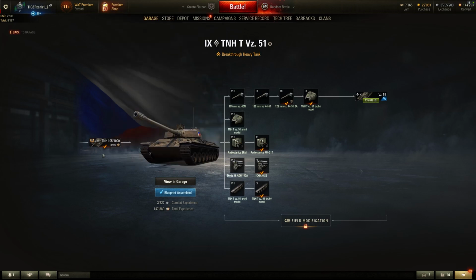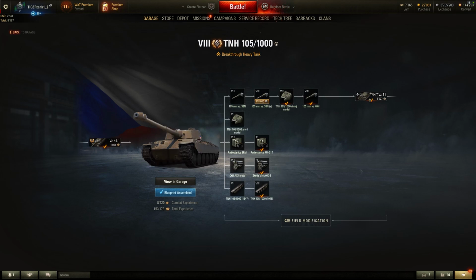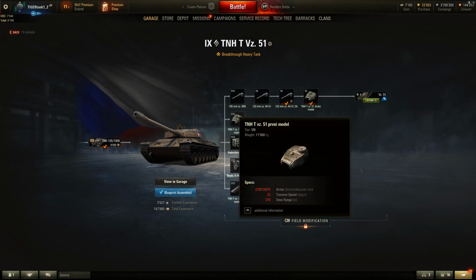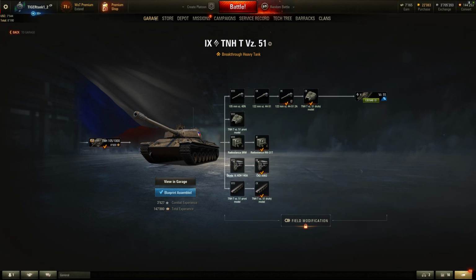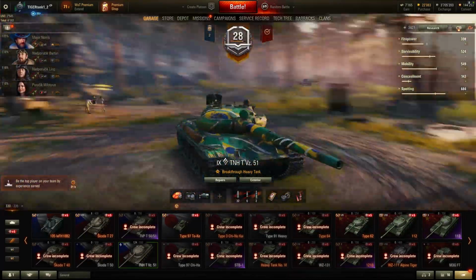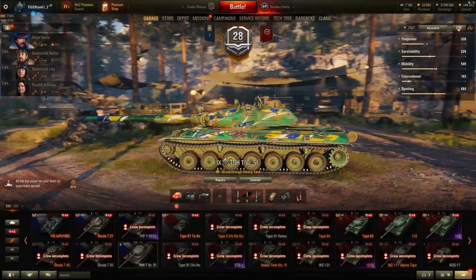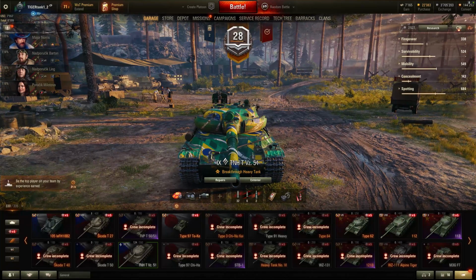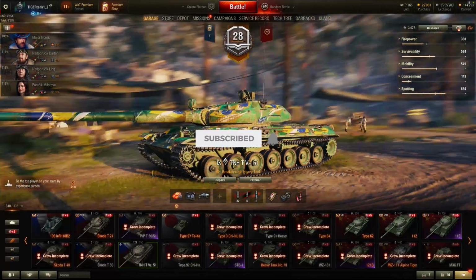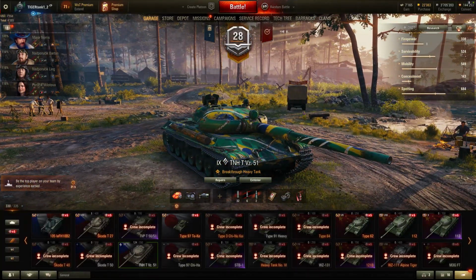I really enjoyed the Tnh 105-1000. I even liked the VZ44-1 when it was fully upgraded. It was a very enjoyable experience, and the same kind of counts with the Tnh T VZ51. This tank is very, very enjoyable when it's fully upgraded, and I have to say, I'm going to be very straightforward. This is probably one of the best tanks that you can have in the game right now. It's a very, very good vehicle, a vehicle that combines a lot of things that are the meta in World of Tanks at the moment, and it combines them greatly into one thing.